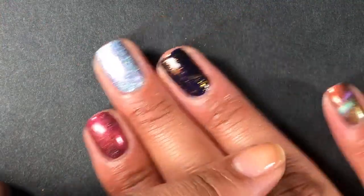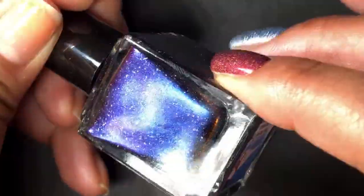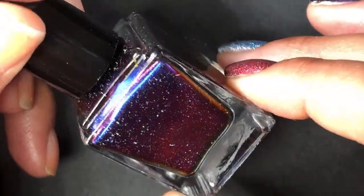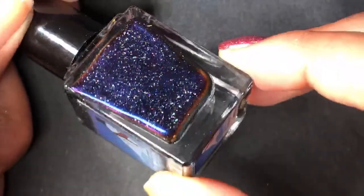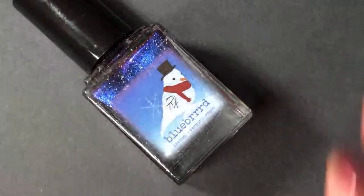linear hollow, a scattered hollow, a shifting flake, a magnetic, and a multi-chrome with holographic flakes, and it's shifting purple to blue in lower lighting. I see it shift to copper and green and gold as well. All the shifts, people, all the shifts.